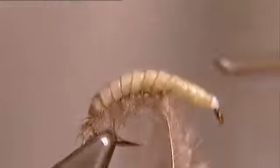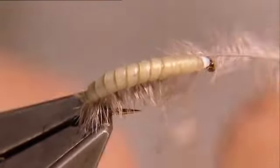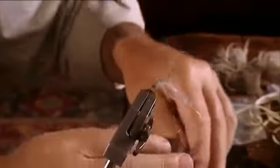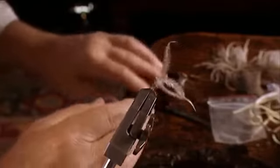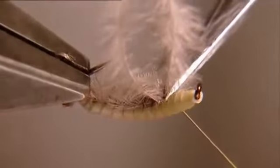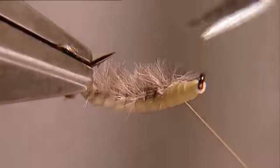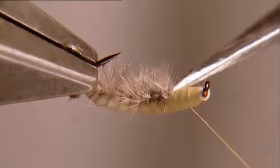And this is looking quite good. And I've one more turn to make. So that's far enough with the body gills. So now all you do is you take your scissors and just sever those off. And just trim that up a bit neater there.